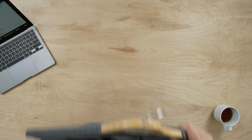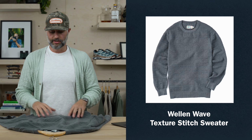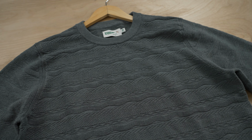Another sweater that I have recently added to my rotation: this is the Wellen Wave Knit sweater. This was made for spring. The team at Wellen designed this for this very transitional season. This is not a heavy sweater that you're wearing in the winter and in the fall. This has got a great weight. It's got a great color palette. There's a few different colors in this sweater. And then it's got this cool texture, bringing a little bit more personality, a little more levity to your spring wardrobe.